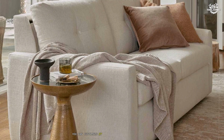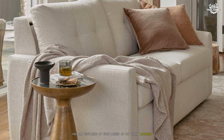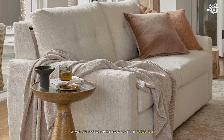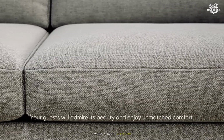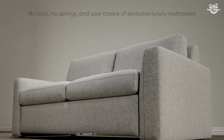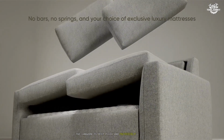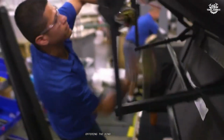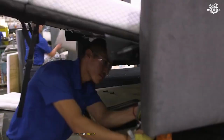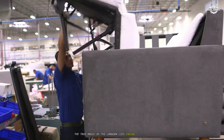You can customize it with dozens of top-grain leathers or high-end fabrics, and the build quality is immediately apparent in the flawless stitching and structural rigidity. As a couch, the Langdon is deep, plush, and incredibly inviting, offering the kind of sink-in comfort that makes you want to cancel your evening plans. The true magic of the Langdon lies inside its frame.